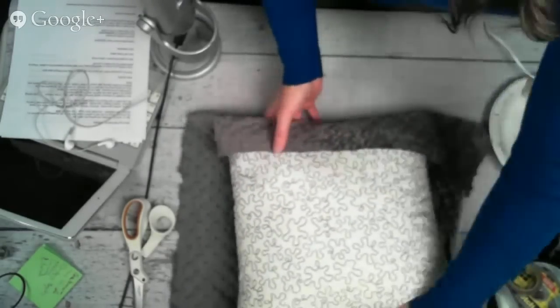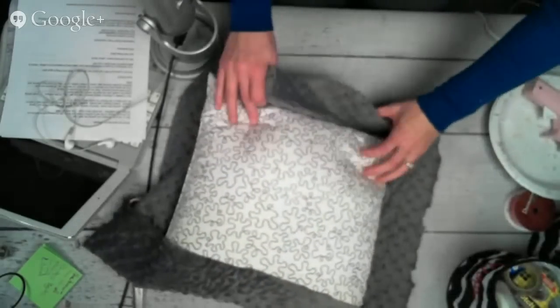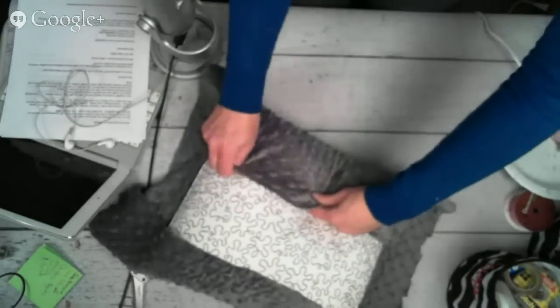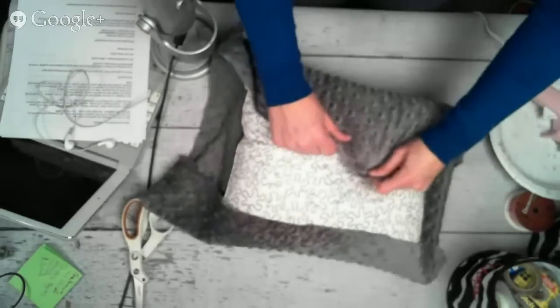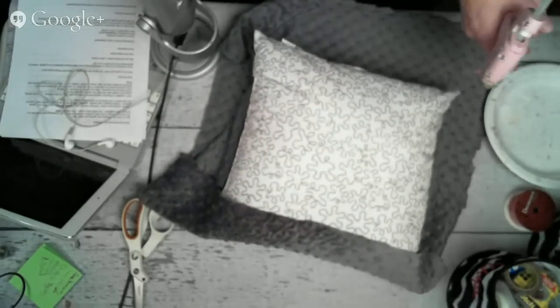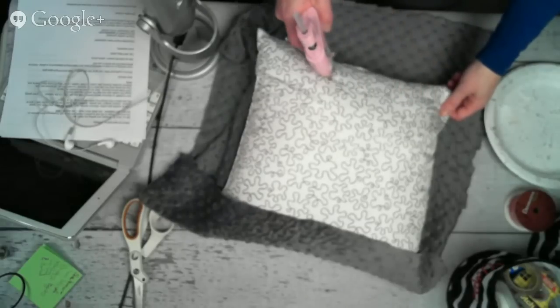Okay, so on the other side, you're going to want to try and pull it a little taut because fleece, or Cuddle specifically, has a little bit of stretch to it. So we're going to make sure that we pull it a little more taut across it. So again, same thing, line.